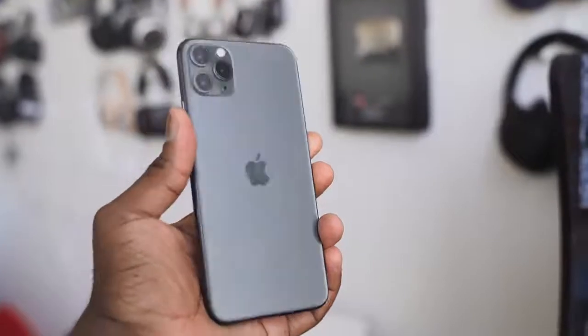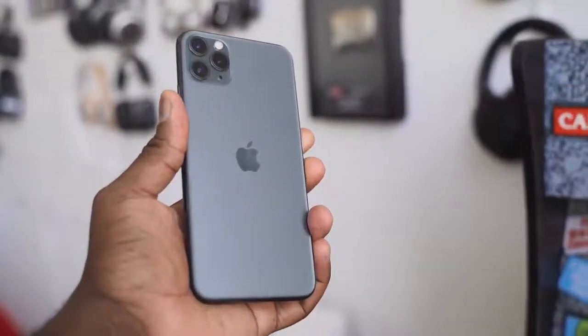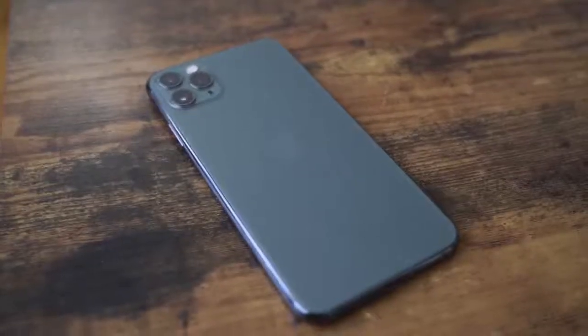Now, they both have stereo speakers and Dolby Atmos with spatial audio, so we'll take a look at the speakers as well. Now, the iPhone 11 Pro Max is a 6.5 inch device, and does have the biggest battery of all the iPhones at 3,969 milliamps or so, roughly. And it does have an OLED display, a lovely display.